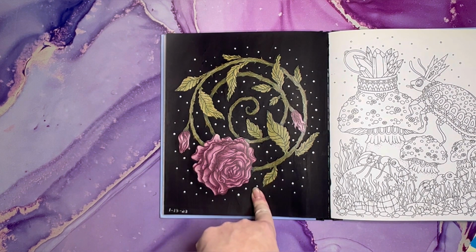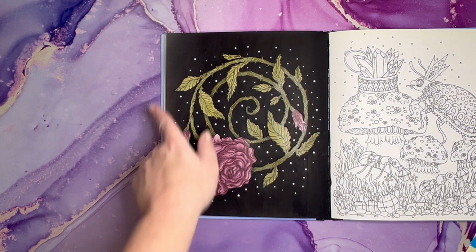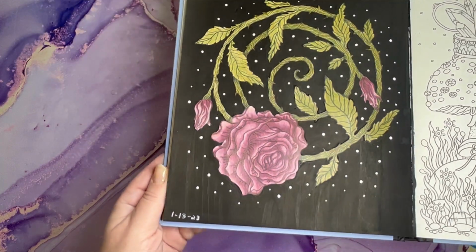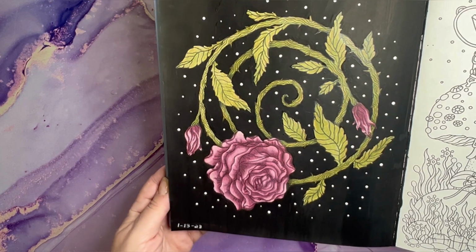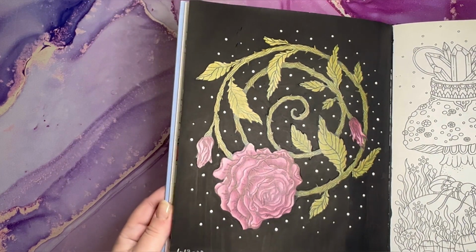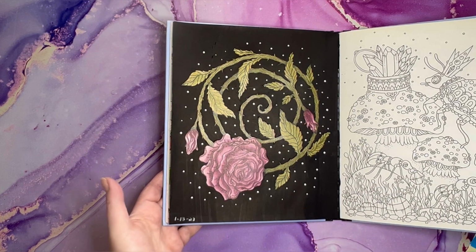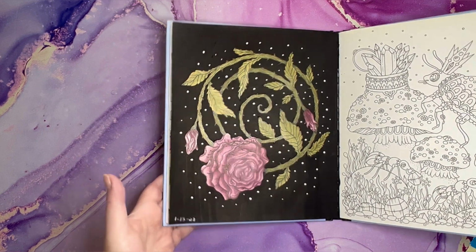I used a black acrylic paint on the background with a white acrylic paint marker for all the little dots. And I used Prismacolor pencils for the rose and whatnot. So I'm pretty happy with it. The background with the paint looks a little streaky. But, you know, it's okay. I'm calling it completed. So yes, that was my Hanna Karlzon page.